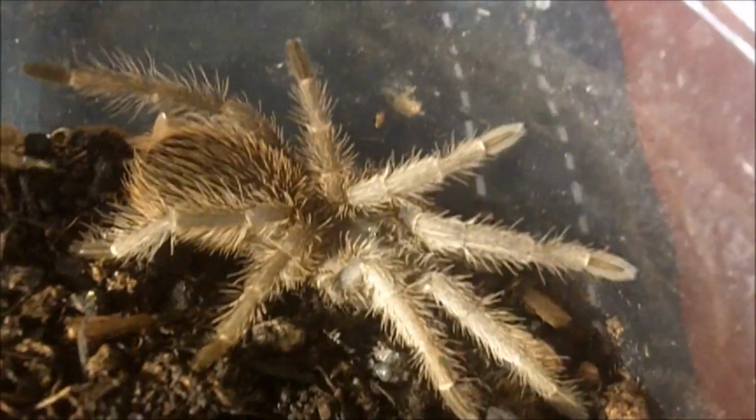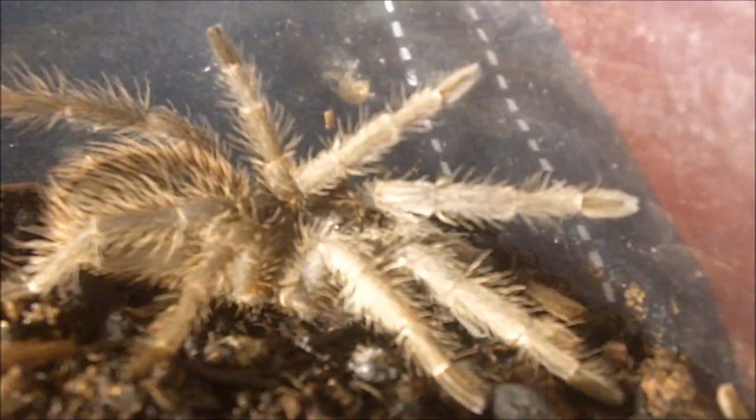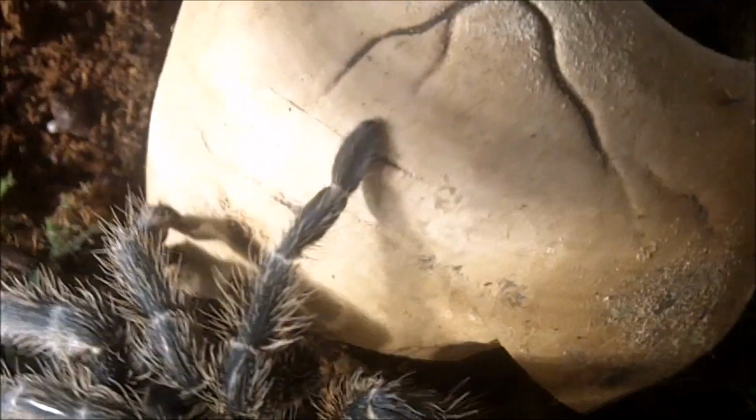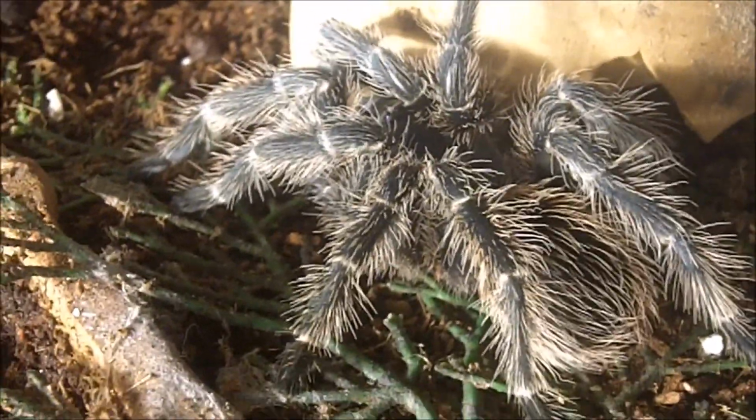This one here is a Lasiodora difficilis, which is commonly called the Brazilian fire red bird eater. So a little small one, unsexed, but I can probably sex it eventually if I wanted to. This one here is a suspect female difficilis. You can easily tell that it's a difficilis because of the prominent white hairs and reddish hairs on the abdomen, but not as big as klugi, as you'll see in a bit. Yeah, she's about 3 inches. I say it's a suspect female.